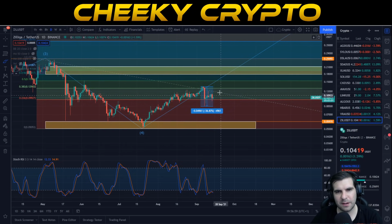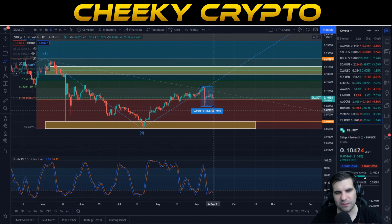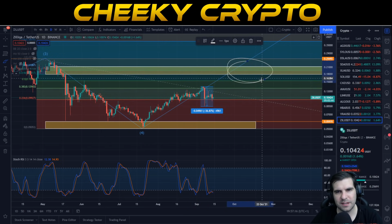We are looking to try to get back into these areas where we found resistance previously. This would be the 382 area, coming in at 12.9 cents. This is an area that we were heavily concentrating around and where we got the pullback from recently. So we are looking to slowly work our way back up to this area of 12.9 and then work our way up towards the key areas here of the 618, 702, 786.